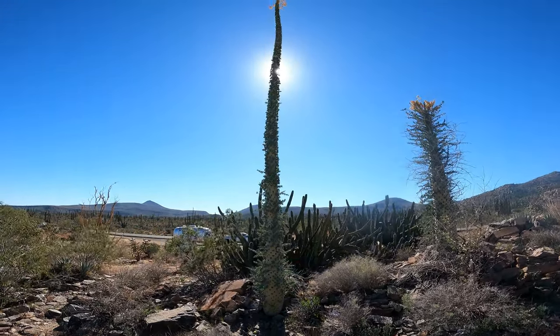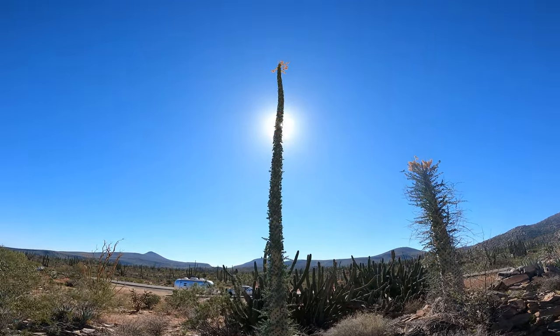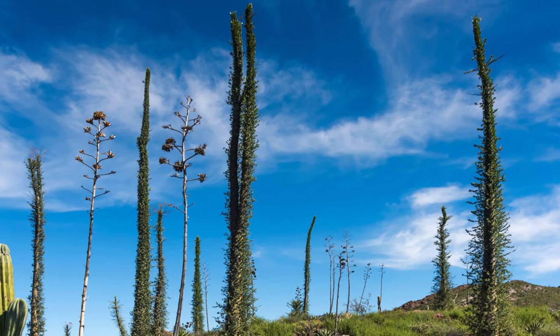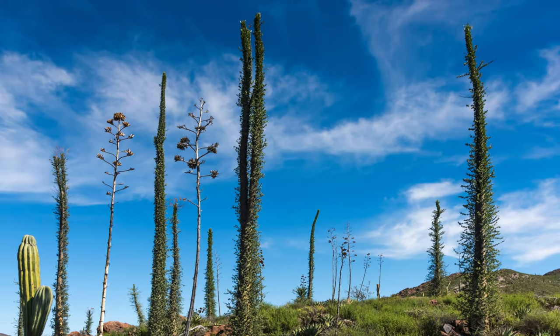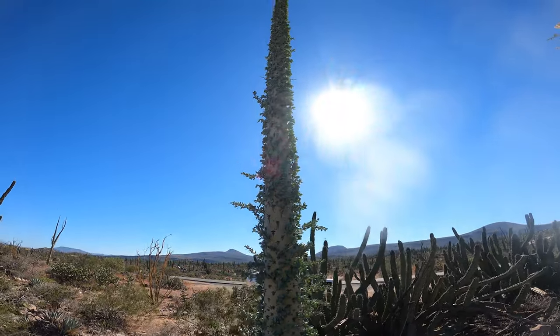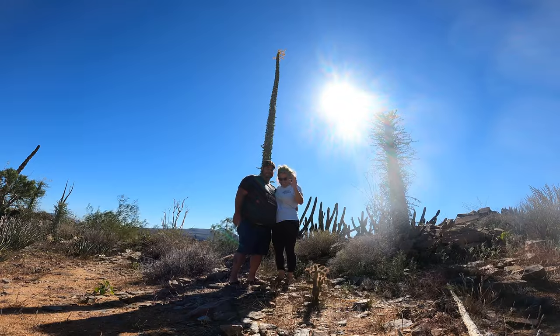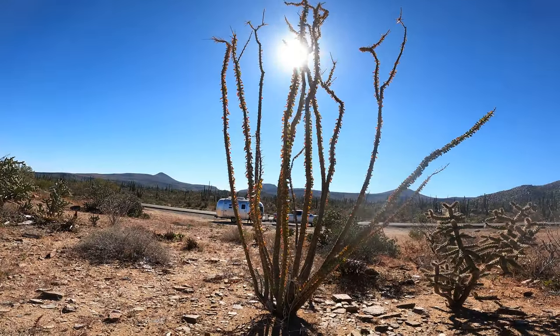The boojum tree, or cirio in Spanish, is one of Baja's most unique plants. It's almost endemic to Baja California, with just a few of them found in Sonora, Mexico as well. They are drought-tolerant plants and can get by with only 5 inches of rain per year and belong to the same family as ocotillos, which are common in Southern California.